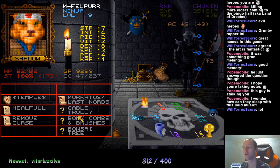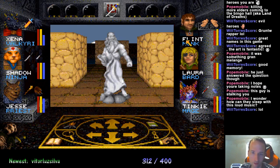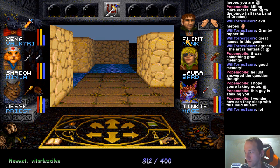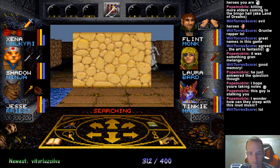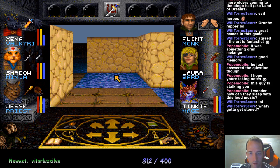Okay. So it looks like we're gonna have to find some stones and place them at the four corners. So we gotta find the stones first, before we can actually solve this puzzle. I wonder if these stones are these four corners where the water's at.